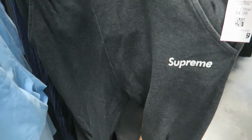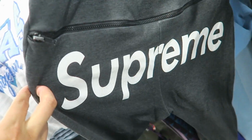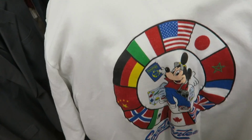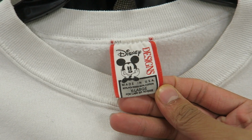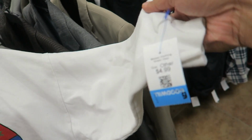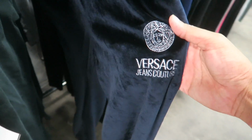Oh my god, look at these bootleg Supreme joggers. Or shorts, like joggers. What the heck, dude? Found this vintage Mickey crew neck. See it right there? Made in USA, size XL. Asking for $5. Scoop!